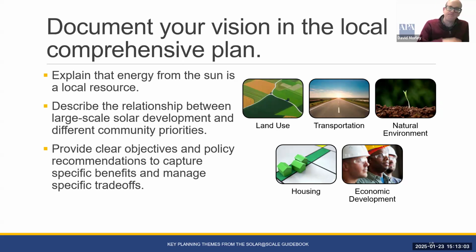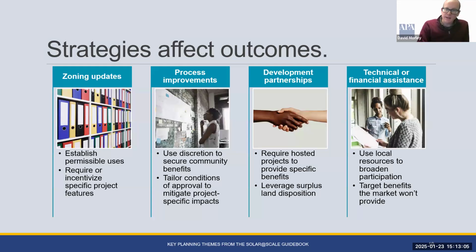And then at the end of that process, there are a range of levers that planners and local officials can pull to try to affect outcomes. And each one of these has tremendous potential. I think we're going to get into some of these in a bit more detail in subsequent presentations here. So for the sake of time, I'm going to leave it at that.